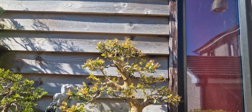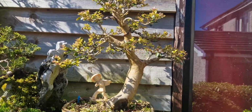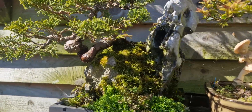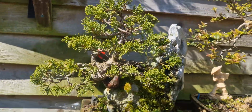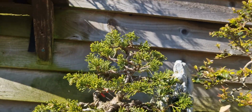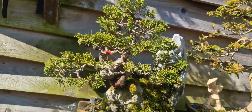One of my myrtles we did recently, trimmed. This is a juniper planted on a rock. Needs a bit of weeding. You can see all this Irish moss is growing crazy, so that'll need a bit of a clean up too.